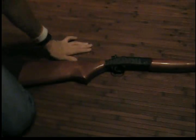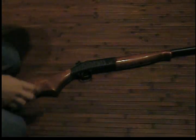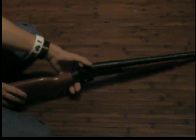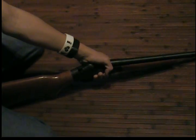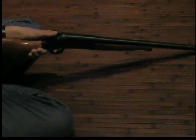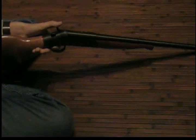This is a classic single action 20 gauge. I'm sorry, I've been reviewing 12 gauges lately. Anyway, 20 gauge. It's made by H&R. It's the Pardner series, and this is an older one. It was my brother's, and he got it when he was approximately 13, 14. And now he's 28, going on 29.